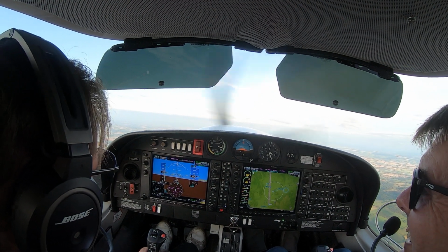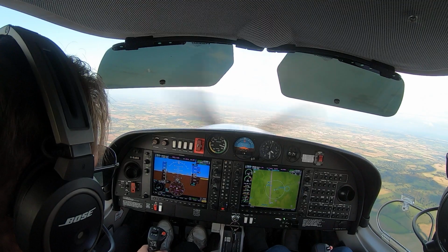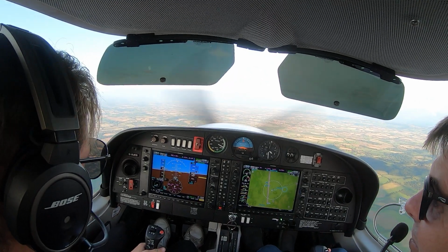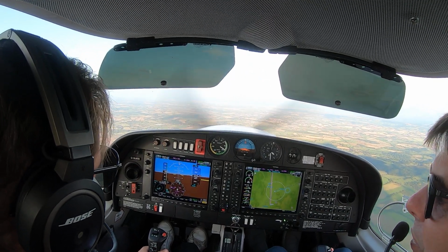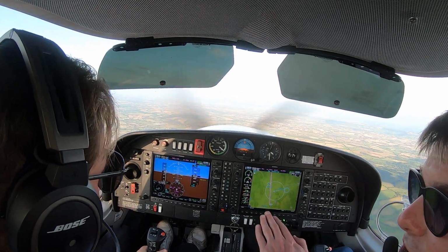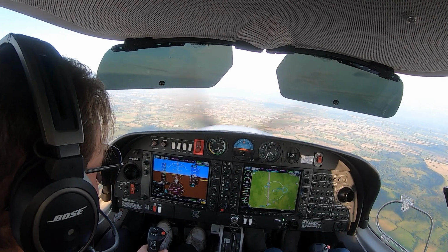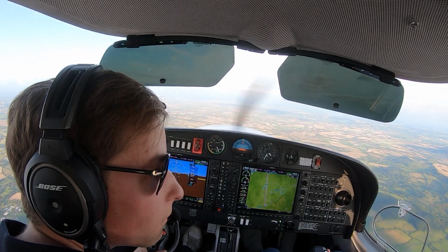It really doesn't stall. Golf Bravo Bravo, report passing 10 miles south of Gloucester. That's it. Did you see how you didn't pitch down there at all, did you? No, I just released back pressure. Yeah, that's it. And then we'll just cruise along to get ourselves north of Gloucester while we pick up the ATIS to go back.